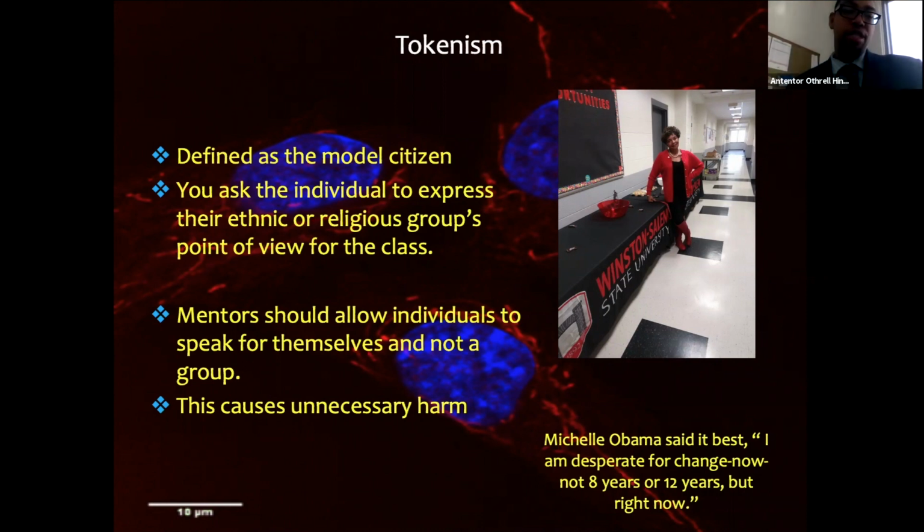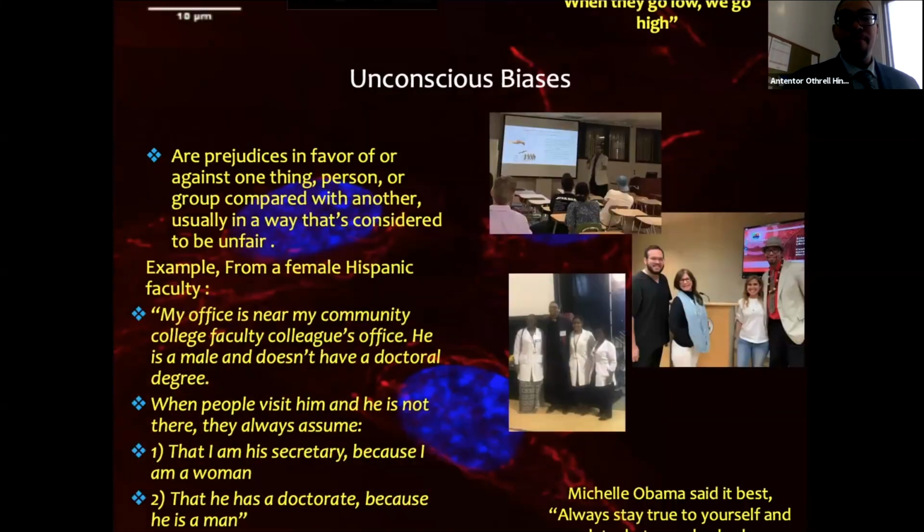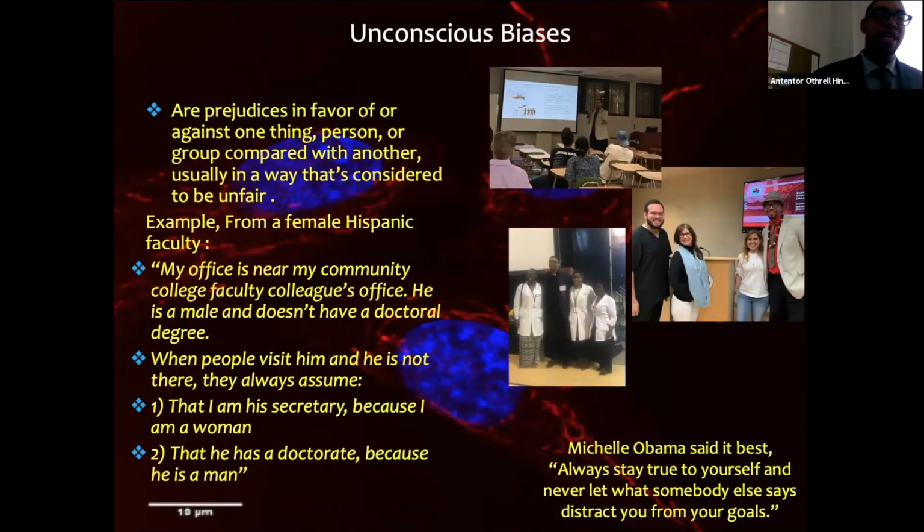So the last thing I wanted to do, go back 2 slides down to the unconscious biases, please. Thank you very much. So I just wanted to give an understanding about unconscious biases. Unconscious biases is very important because we often don't think of how to really truly understand or hear someone. We will perceive them as a certain way and will represent them as a certain way continuously. And it's important to not do that. And so what we coin as unconscious biases are prejudices in favor of or against one thing, person, or a group compared with another, usually in a way that is considered to be unfair.